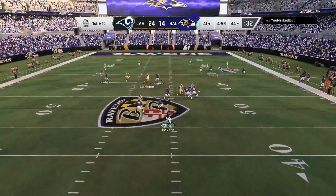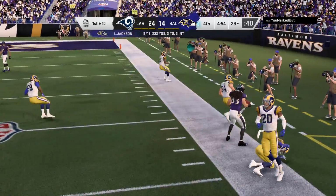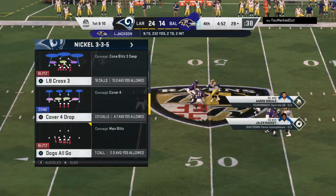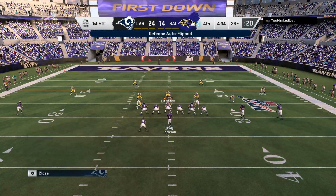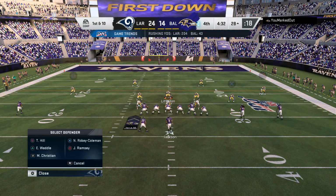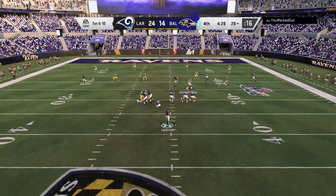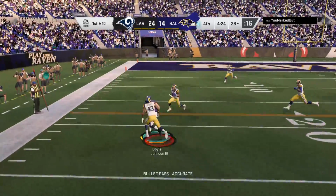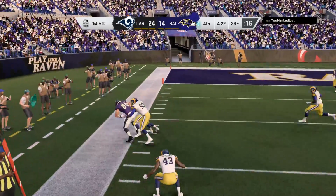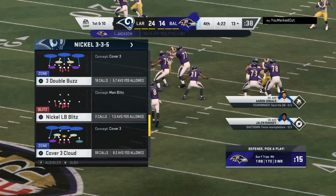Throwing on 1st down, it's Jackson. Caught right side, it's Snead. 16 yards on that one and a Raven first. Jackson now 6 for 6 since coming back out of the locker room. It's 1st and 10. From the gun, it's Jackson. That's into the hands of the tight end, Boyle. That's good for a Raven first down, 15 yards there.